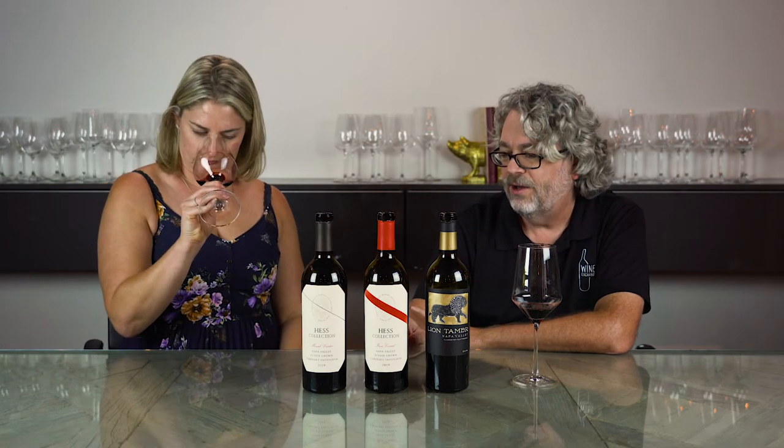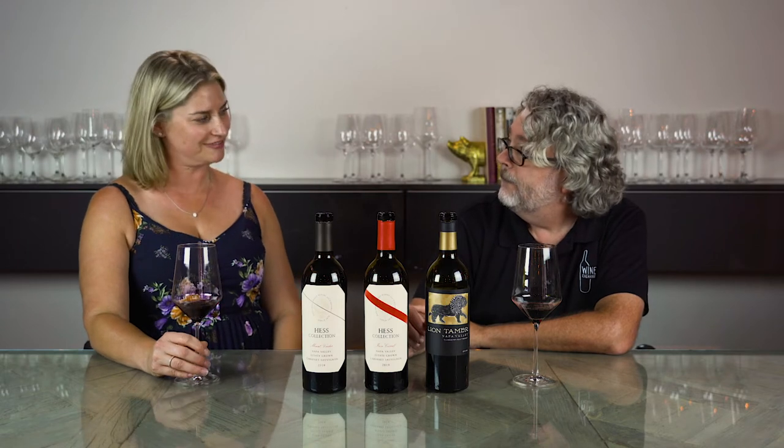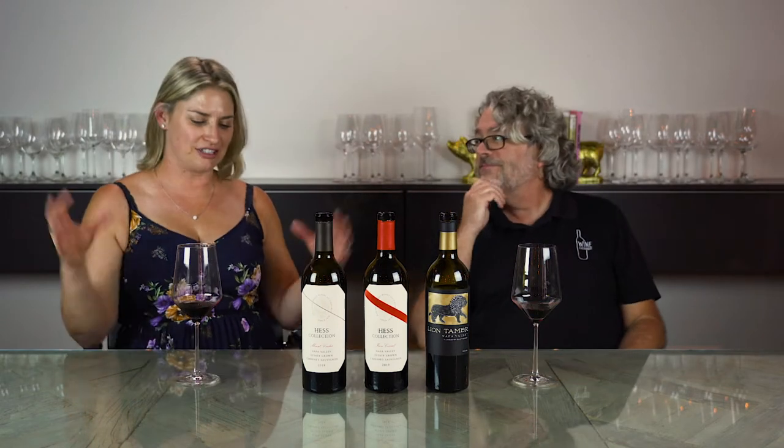Is Pope Valley cooler or warmer than, say, the Napa Valley floor? Yes to both. So the growing season's very compressed. It gets very, very hot in the summer, an average of 105 degrees in the daytime. Serious? But then it drops down to the 50s at night. So it's got a huge swing.